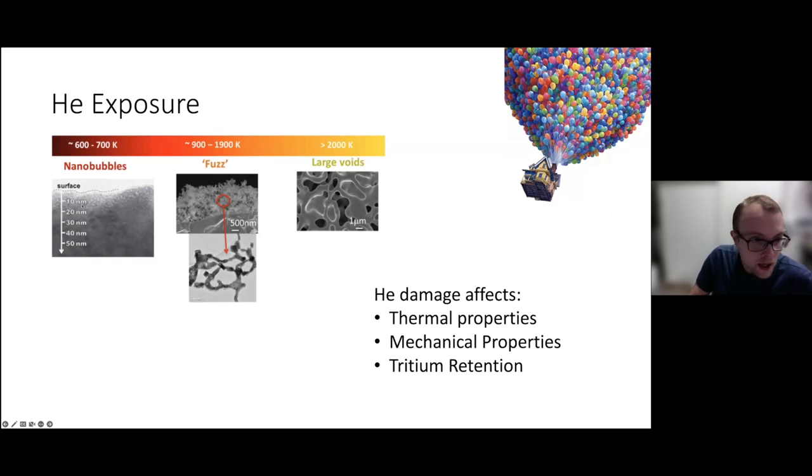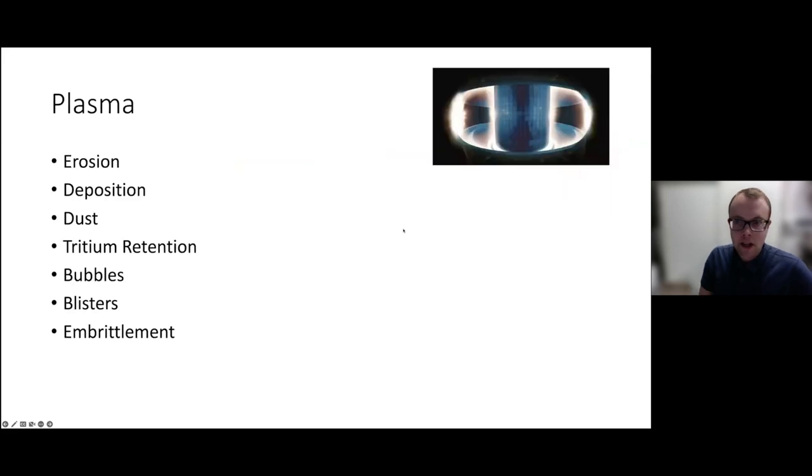These voids are also great places where tritium, if it happens to leak anywhere, can be retained in the material. Tritium's radioactive, so it makes the material radioactive. And also it's very precious. We want tritium in the plasma, we don't want it stored in our materials. So there are huge problems associated with helium exposure.